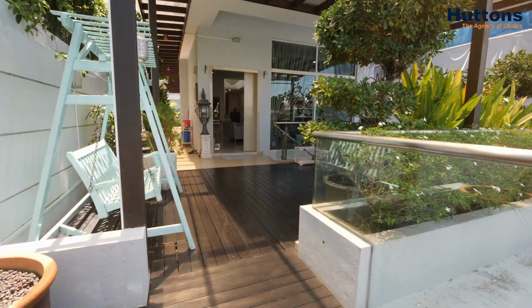Hi, my name is Faye, and today I'm going to show you this three-story semi-detached house in Jalan Lateh, part of Braddell Heights Estate.